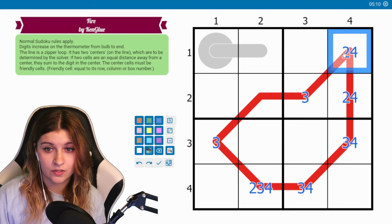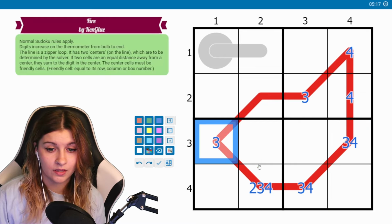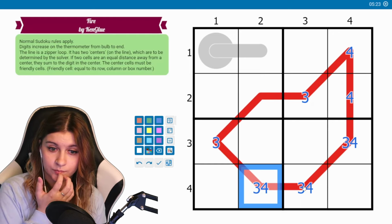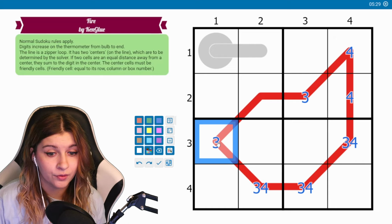If this was a 2, these would both be 1s, but then these would have to be 1s. So I don't think 2 is going to work. So our options are 3, 4. Basically, this can't be a center. That's good to know. Would a 3 work?